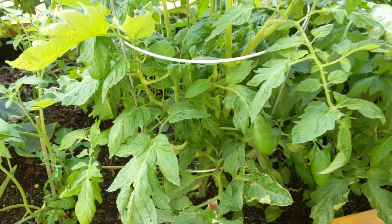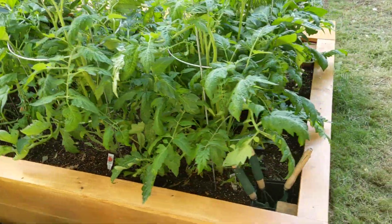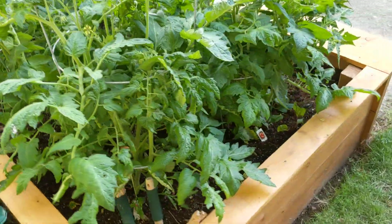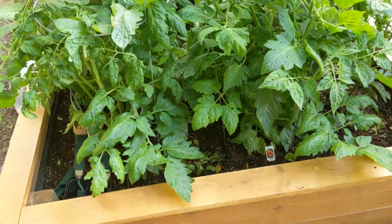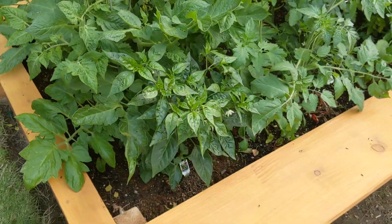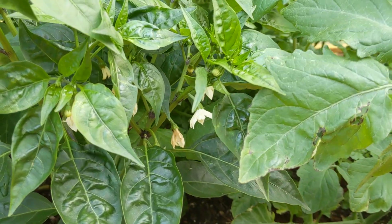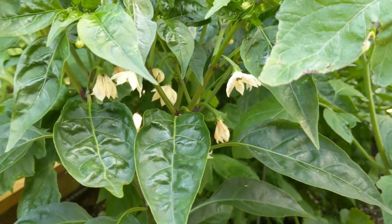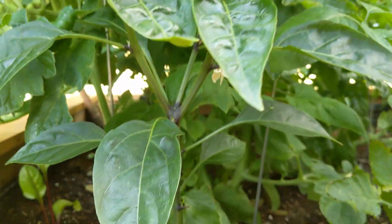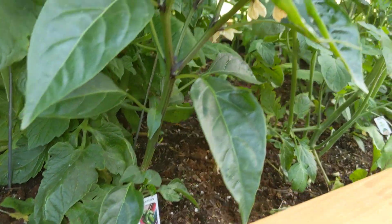Let's see, so we have beefsteak tomatoes, Roma tomatoes overtaking the jalapeno plant here, but we've got some good blossoms in there. Hopefully this plant will survive. It's being pushed off at an angle by the tomato plant.